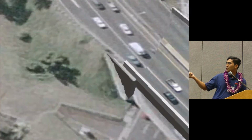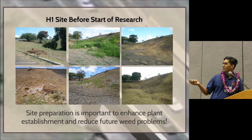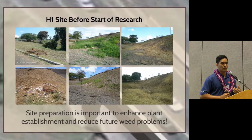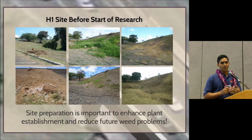So we zoom into one particular area of the site wherein I have a series of photos. One important thing when you're establishing native plants is that you really need to be thorough in your site preparation, because site preparation is key. If you don't do well on that, then you'll have weed problems in the future, and that might also affect your establishment.